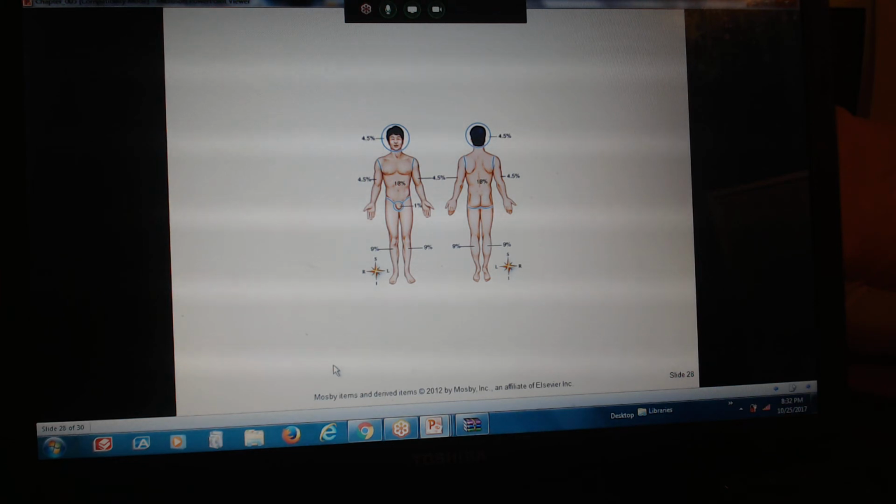Okay, the back of each lower leg is 9%. The front of each lower leg, 9%. Okay, but add all of that together plus the 1% for the genitalia region, that gives us 100% of our total body surface area. And the rule of 9 is going to be important in determining treatment for severe burns.